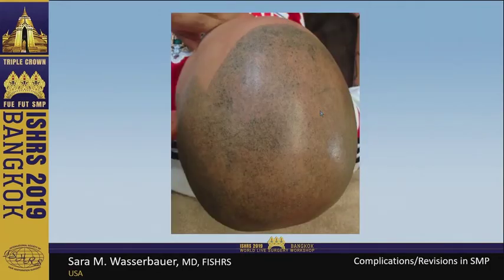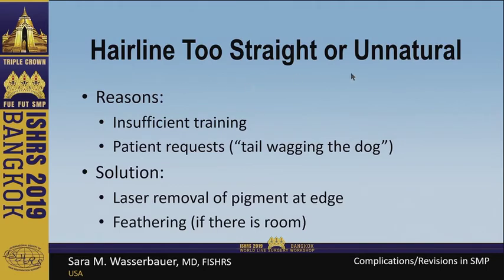Look at this one. Woo! This one's actually tattooing, even worse. Hairline is too straight, it's unnatural, insufficient training. Somebody goes to a tattoo artist, the patient's like, I want my hairline right here. Or maybe you weren't there that day and your SMP practitioner put it a little too low.